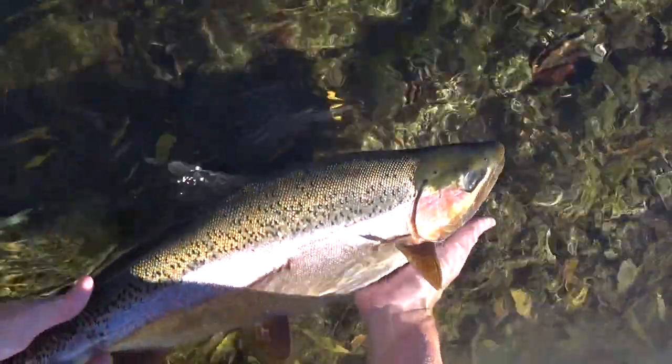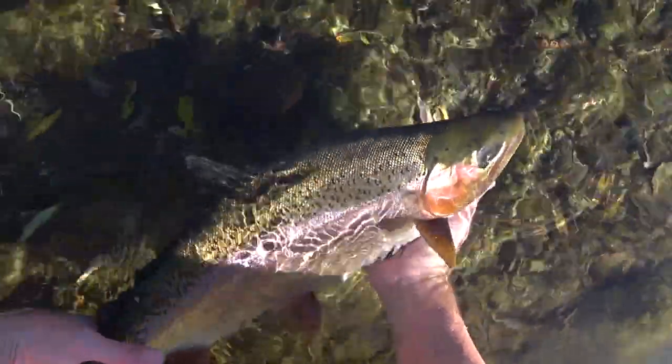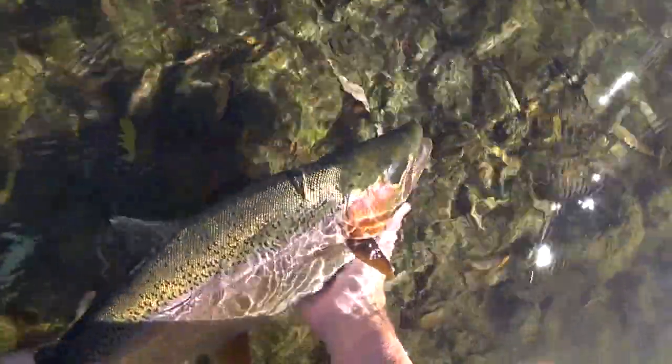Amazing, truly. When I roll him over on that side, he's got a lovely, lovely cheek on him, beautiful and pink, and not a mark on the fish. I don't think this fish has ever been caught or anything, so I'll let him go and he can go up the spawn. Oh, that's made my week.